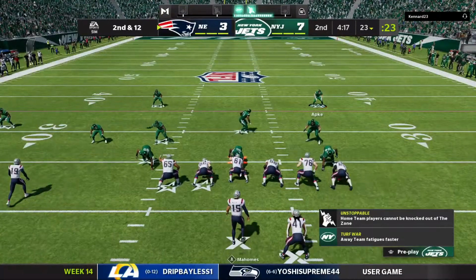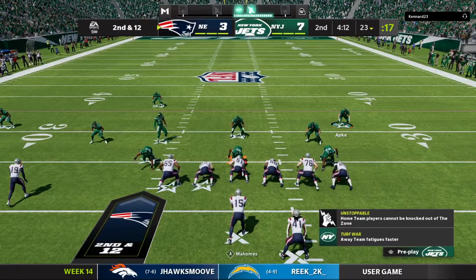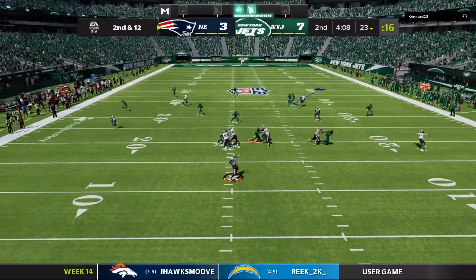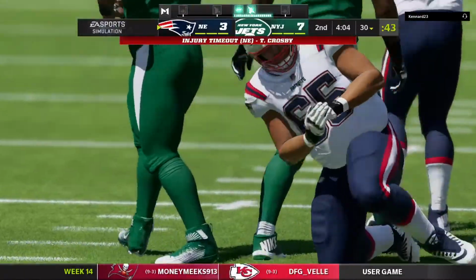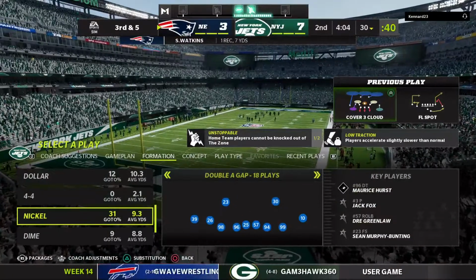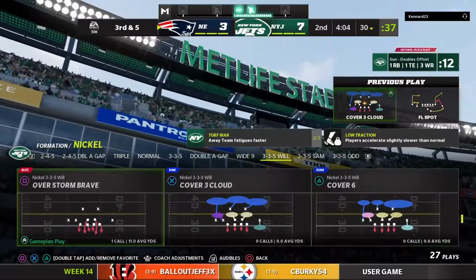First play of the drive goes the wrong way. Here's 2nd and 12. To throw, it's Mahomes. And he's got his receiver. That's Sammy Watkins. And this will go as a gain of 7 as he gets it to the 30-yard line. Now, after the completion, we're going to get a timeout, an injured player. While the training staff takes a peek, we'll take a break.